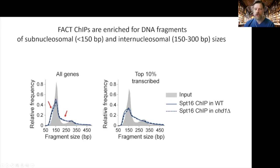And then our argument for that is shown on the right here. If you do the same analysis, but you focus on the reads that align to the most highly transcribed genes, you see that this is even more pronounced. These small and long fragments are even more enriched relative to the nucleosomes, which are even more depleted. I just want to stress that one needs to focus on the enriched part of the features of the data, not the most abundant features.